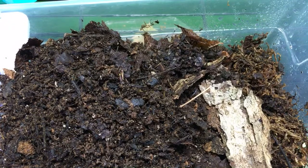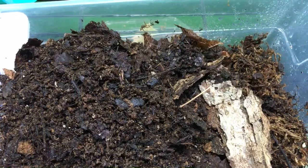So dark reptiles, big plants. How about bird's nest fern? Bird's nest fern gets big. That'd be a good one. What else would be good? A lot of the pothos get really big, or the Chinese evergreens get big too.